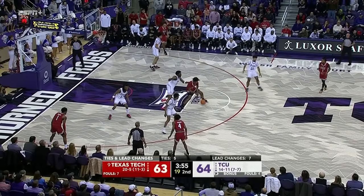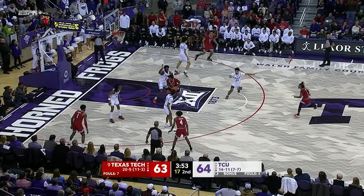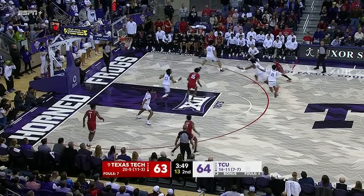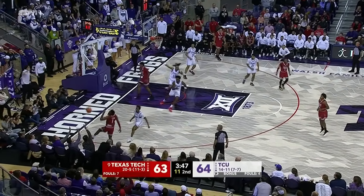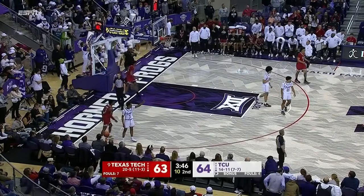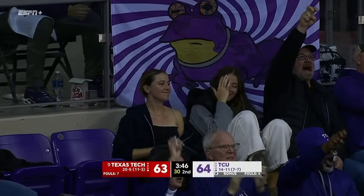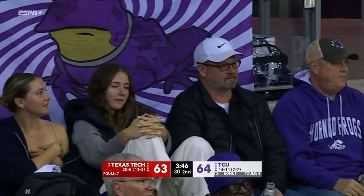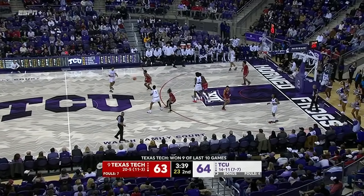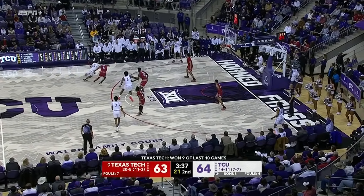Good pressure by TCU. Hawkins airmails it. Tech turnover, number 13. Very good pressure on the ball. That skip wasn't there. That's where you want to keep your... Last season against number 2 Houston.